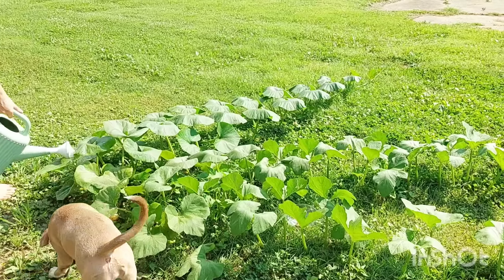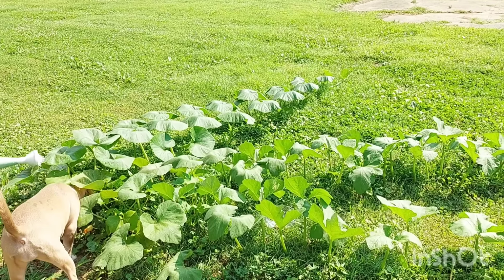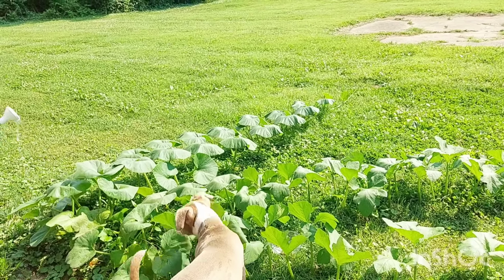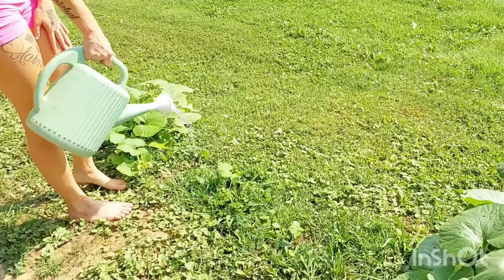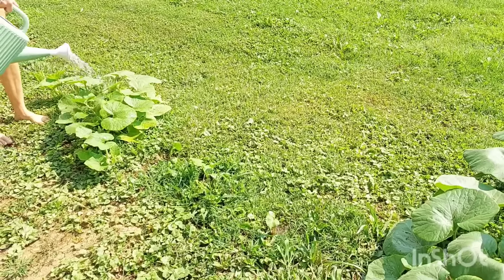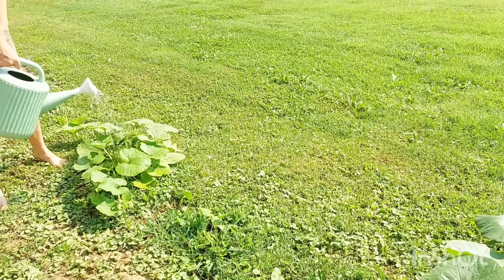But this is how I start my mornings off every morning. Of course, Bailey's always here to help me. And I just water all of my flowers. I just find it so therapeutic. There's something about doing this that brings me such peace. It's just a very calm way to start off my busy days.